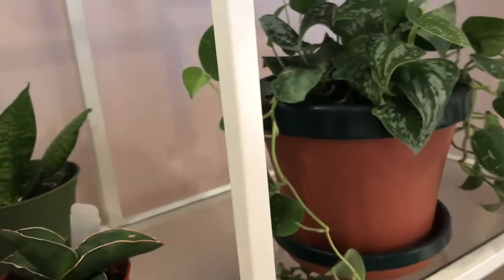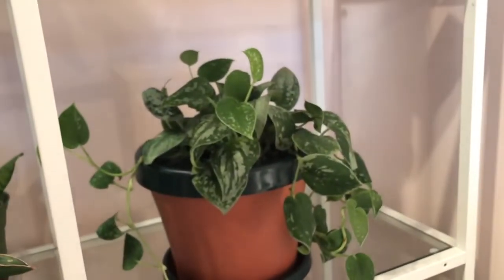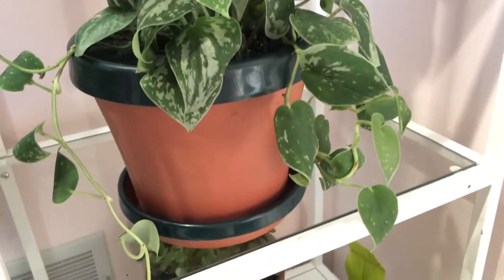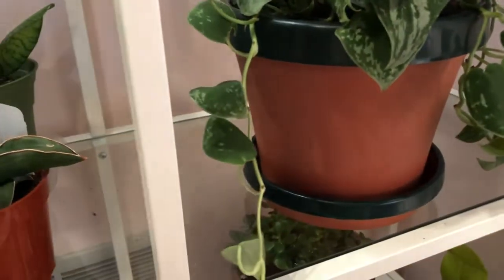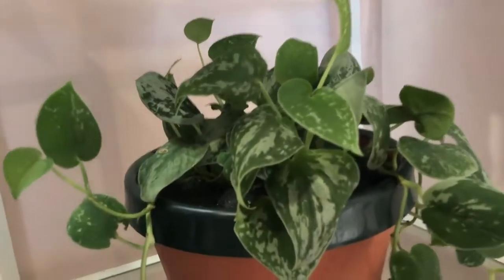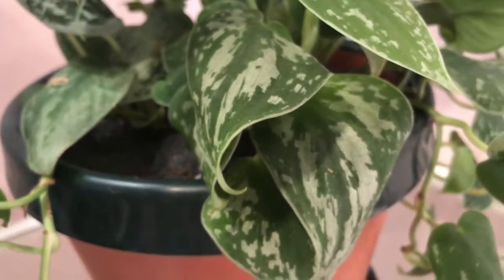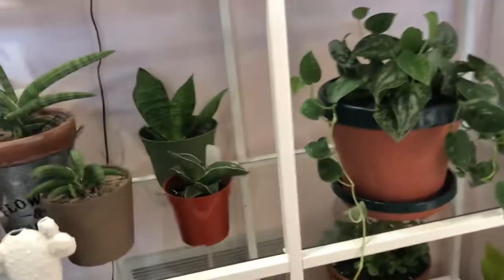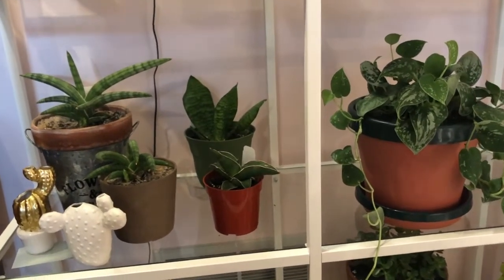And then over here is a Scindapsus pictus. Seems to be doing okay. I just recently moved it in here, and I think it's finally starting to like this light here. But the patterns and the fact that it's got silver edging, I totally love it. So that's the second to the last shelf.